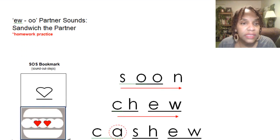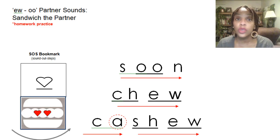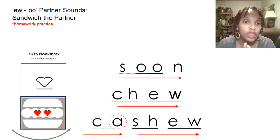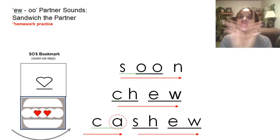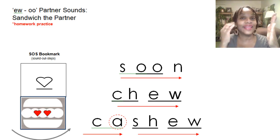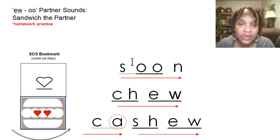This is a part of your homework where you're going to sandwich the partner sounds. Today's feature sound is the ooh sound, right? So when you get your homework, you're going to see your SOS bookmark, which SOS just stands for sound out steps. The very first step is to underline the partner. The second step is to sandwich that partner between the sound on the right and the sound on the left. I've done a couple of examples for you in class today. The very first one, you're going to underline the ooh partner, then sandwich it between the S sound and the N sound. And the word is soon.